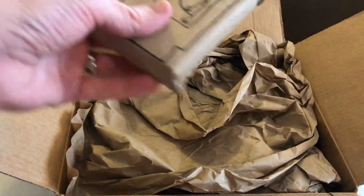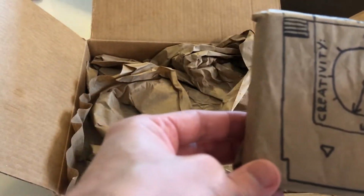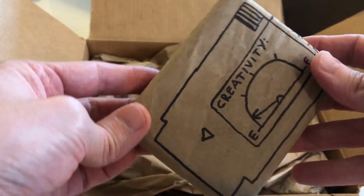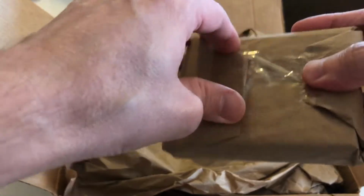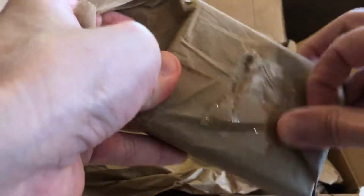But we're not done. We've got another one in here. Like a golfer, I keep kind of wanting to slice to the right. Here we go. It says Creativity E. I don't know about that, Mark. I'm thinking it's more towards F. So let's tear this one open.